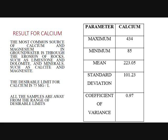The result for calcium is given below. The calcium has a range between 434 to 85 milligram. So the desirable limit for the calcium is 75. So all the samples are away from the range of desired limits.